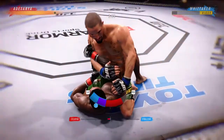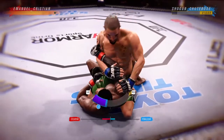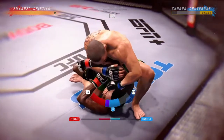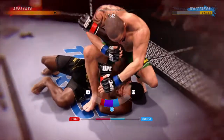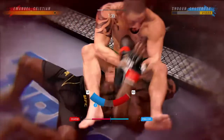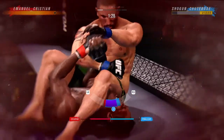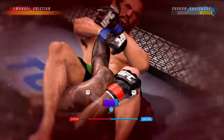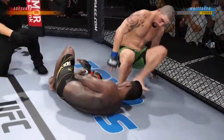Now the guy's got an armbar. He's attacking it on you. He's going to attack the armbar here. You got to recognize that when a guy starts to put his feet on your hips, you got to move him off, and you got to cover. You can't be off to an angle. And that will do it.